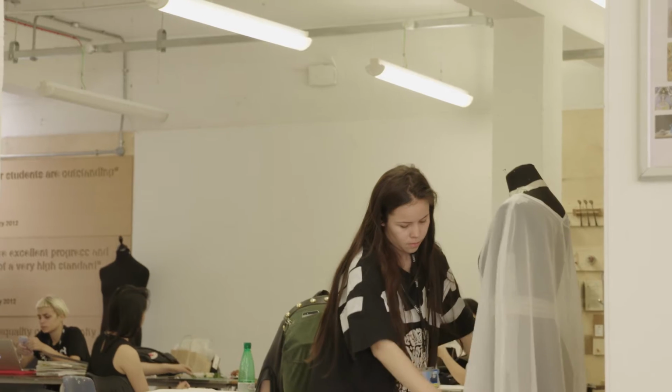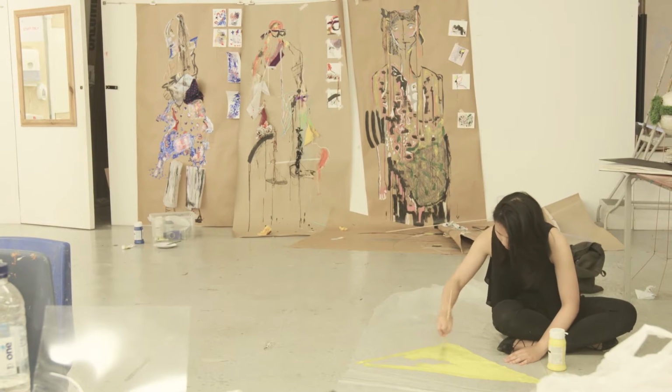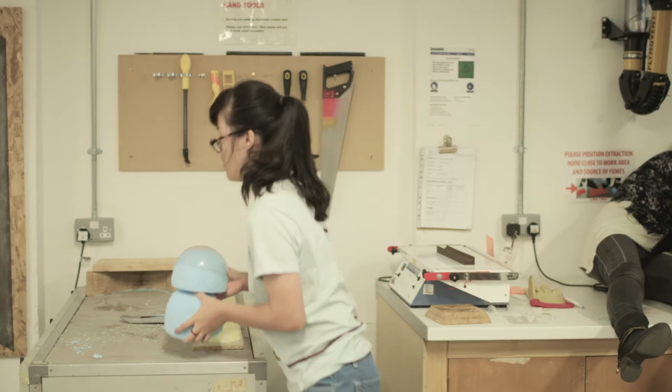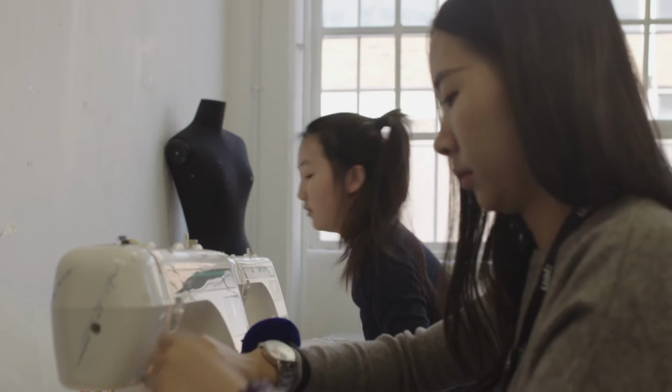It was the first collaboration project I ever did, and I think it's quite interesting because I was working with a fashion student, and I could work not only on materials that I usually use, but also we worked with fabric and laser cutting, and I think it's very interesting.